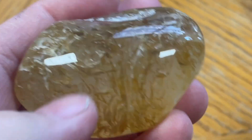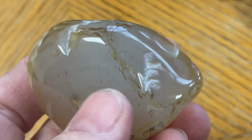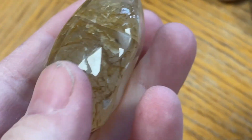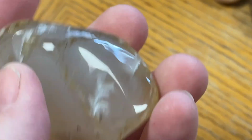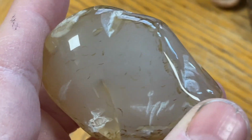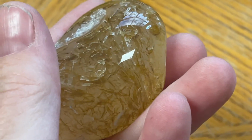This, on the other hand, is a very glassy piece of Chalcedony. We would call this an agate in Montana just for shorthand, but it doesn't technically have any of the dendrites or bands or ribbons or anything like that that would classify it as an agate. So technically it's probably just Chalcedony, but whatever it is, it sure is pretty.